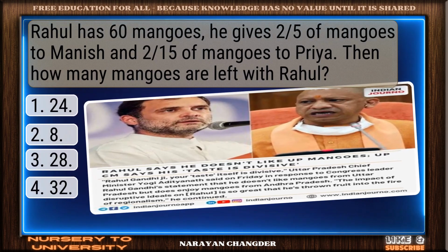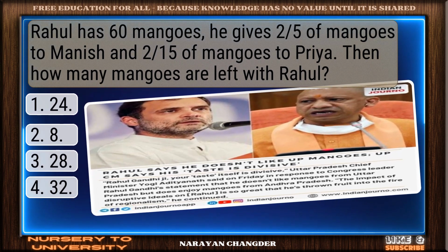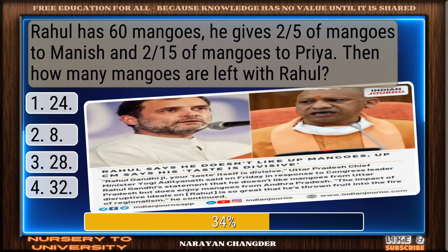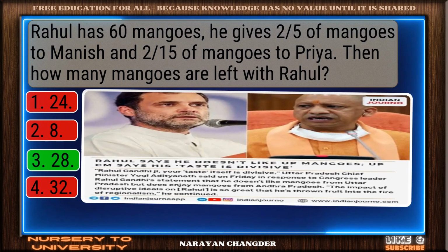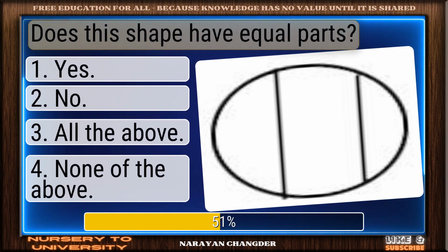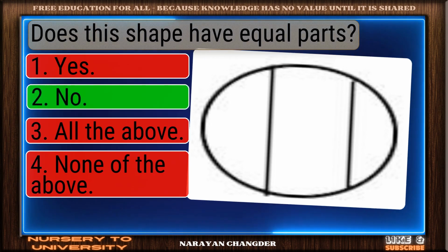Rahul has 60 mangoes. He gives 2/5 of mangoes to Manish and 2/15 of mangoes to Priya. Then how many mangoes are left with Rahul? Sharp thinking. 28 is the right choice. Does this shape have equal parts? Smart move. No is an accurate answer.